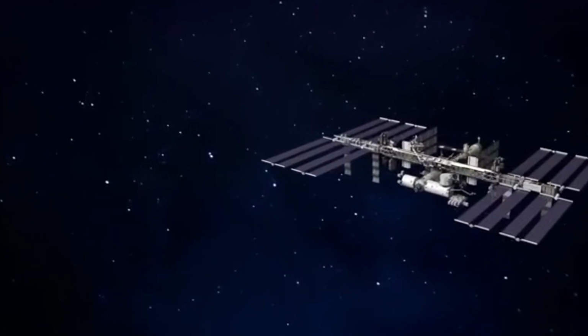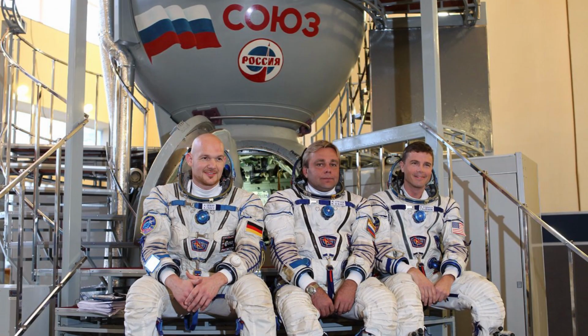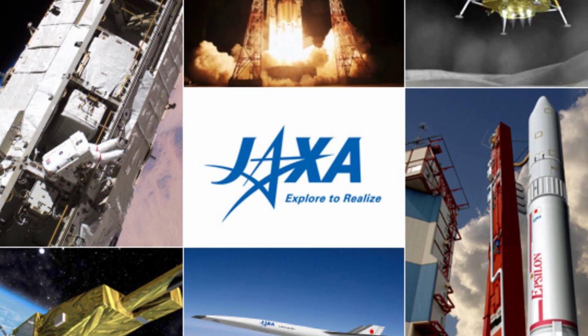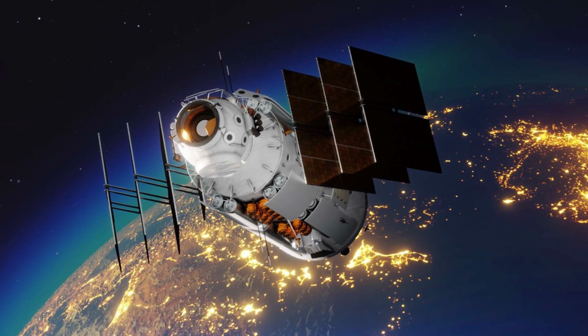The International Space Station is a massive space laboratory that orbits Earth, allowing astronauts to live and work in space. It's a collaborative project between space agencies like NASA, Roscosmos, ESA, JAXA, and CSA. The ISS is not just a research platform, but also a symbol of international cooperation in space exploration.